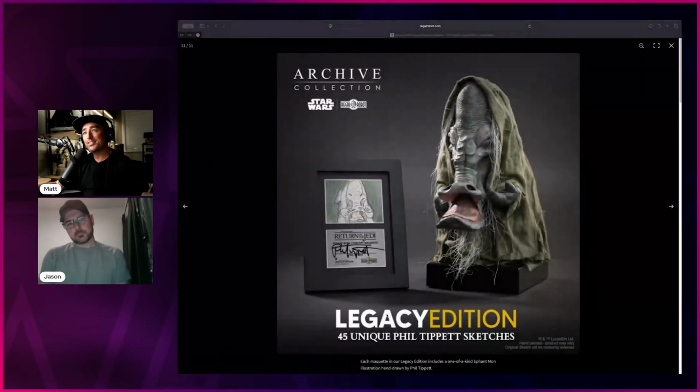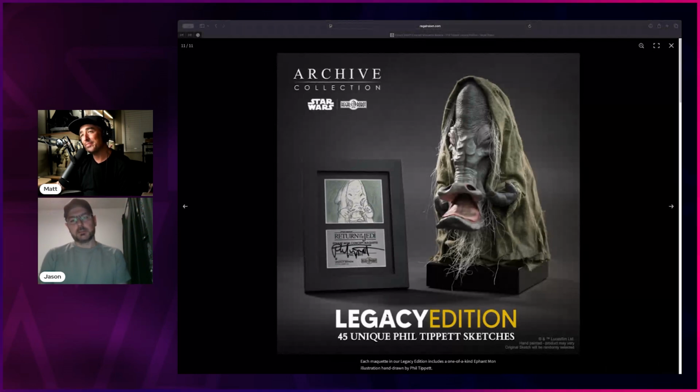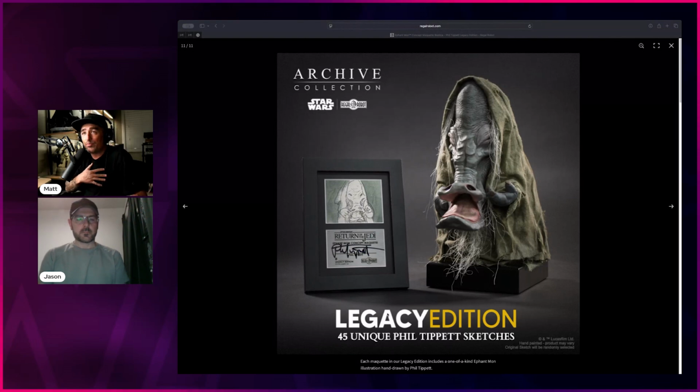Today we are doing a pretty cool spotlight on another Regal piece. This one's huge, literally and figuratively. It's massive. It's the Elephant Man maquette, and it is impressive. It's really cool. I'm really excited for this one. I'll say this from the get-go.